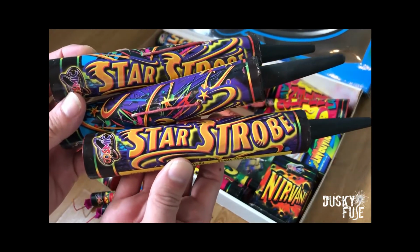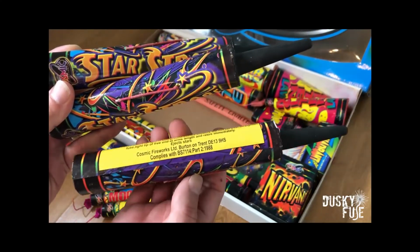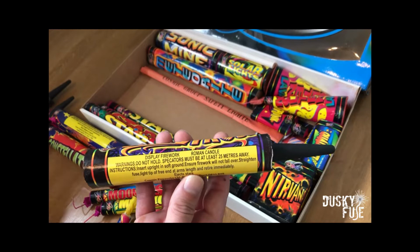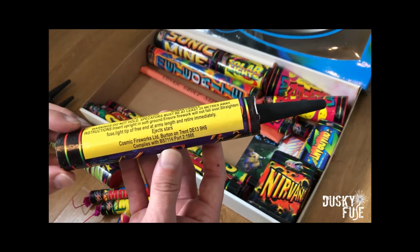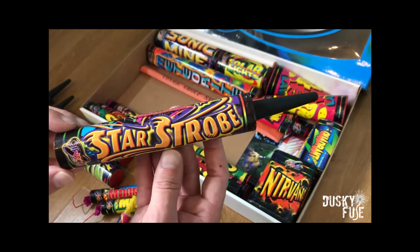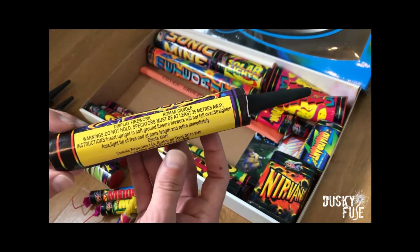So we have 3 of these enormous Star Strobe pieces, and although I presumed that they were shot tubes, they are actually listed as a Roman candle. Obviously all of these fireworks carry the British Standard mark, and these have a 25 metre safety distance. If these are similar to the Star Strobe candles sold in more recent years, then they give a silver tail to coloured burst and crackling.